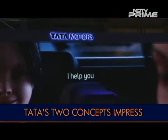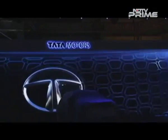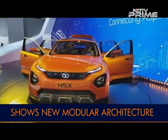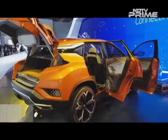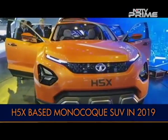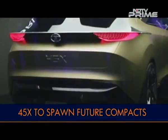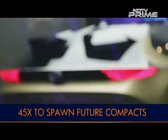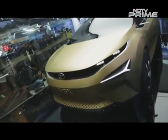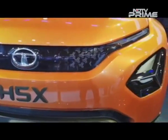Tata Motors stunned audiences at the 2018 Auto Expo with not one but two concepts. The SUV, called the H5X, will be the first one to make it to production, featuring the new Impact 2.0 design language. The 45X concept is a showcase of the upcoming premium hatchback from Tata Motors, taking on the likes of the i20. Both, in our opinion, are absolute showstoppers.